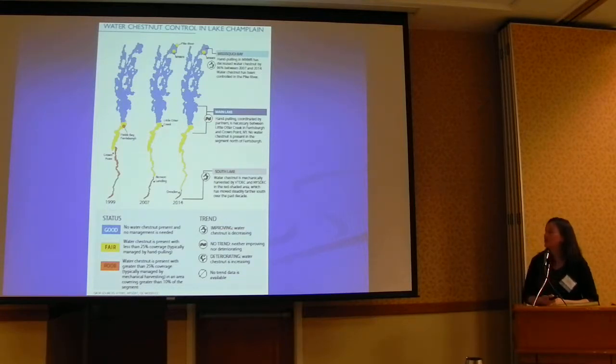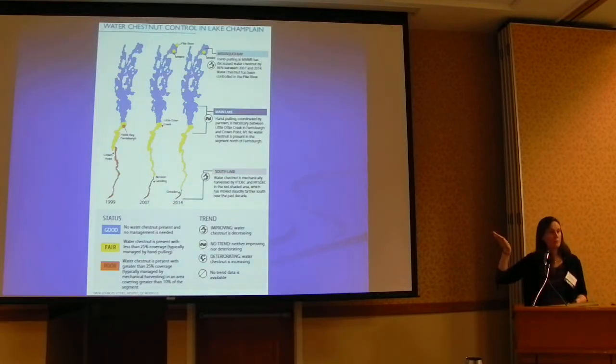As you can see, we're showing a spread of years here between 1999 on the left-hand Lake Champlain diagram, 2007, and then 2014. And what you see is water chestnut in less than 25% populations had extended all the way up to about the Crown Point level. The folks know the bridge that crosses between Vermont and New York.